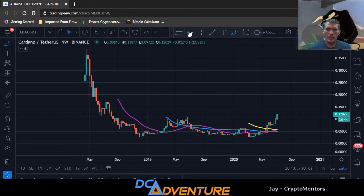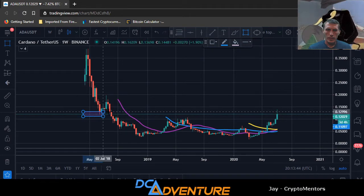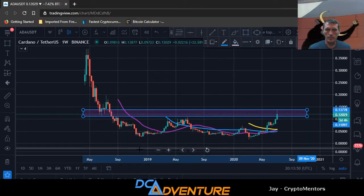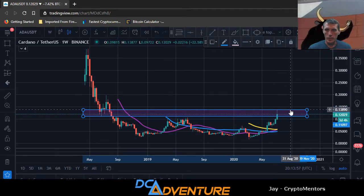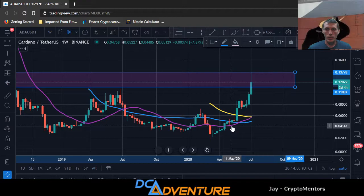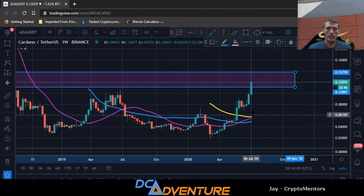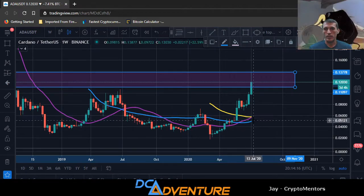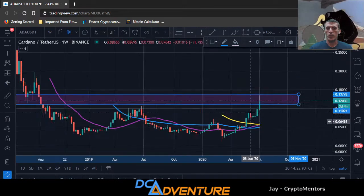So you guys can see on the weekly we do have an area of resistance right in there, and you can see that it stopped right at it, it looks like 14 cents maybe, pretty close to that. The 21-week moving average crossed the 50. That's one big reason why it got to move, and it's crossing the 100. It's not showing the 200-week on Cardano, but this is very bullish. Be looking for a retest, guys, back down to that 21 moving average.